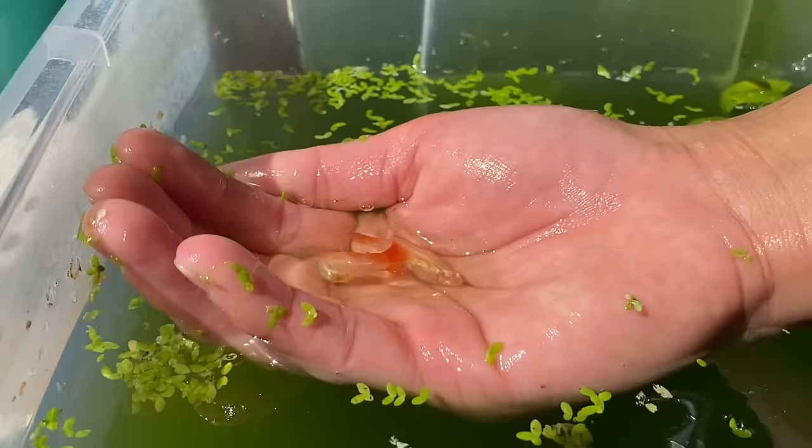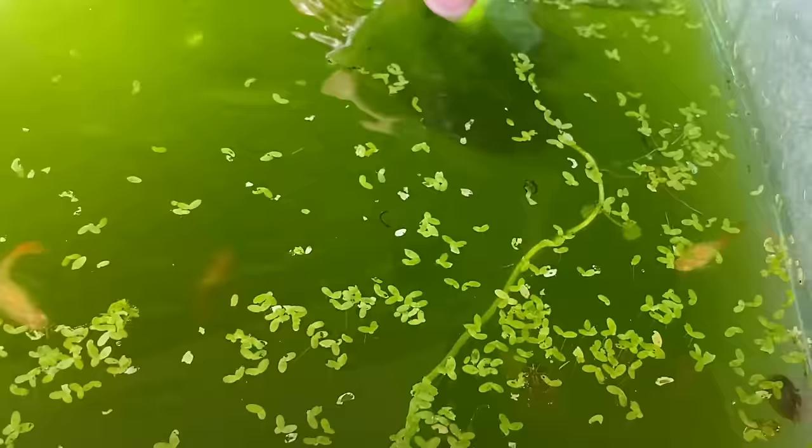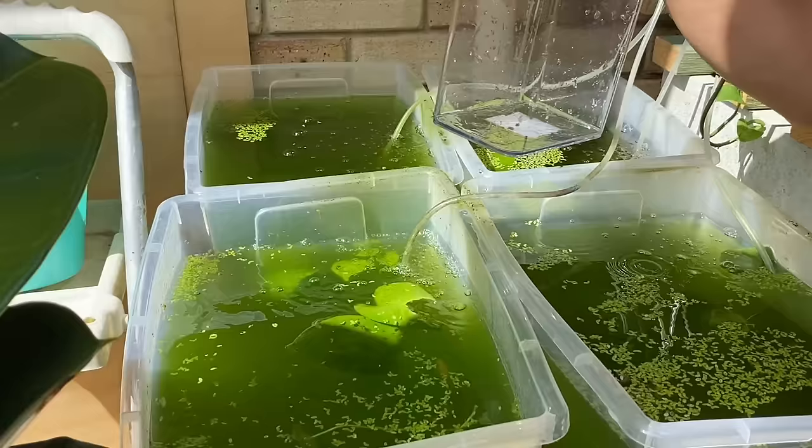And they're pretty big, so do you reckon those have fry as well? Yeah, because I think the baby is out of some of them. Oh, yeah. So I get a few babies in there, but I just leave them in there. Sometimes they survive, and then they grow really fast in the green water. Like this guy, I think they're not even a month.